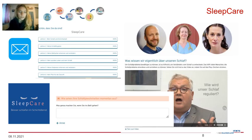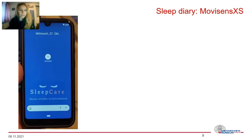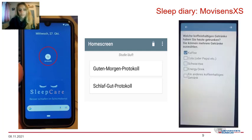For this sleep diary, we designed it on smartphones with the movisens XS app. As you can see here, this is a smartphone, and here you can see the movisens app. We designed a good morning protocol and a sleep well protocol, and before they go to bed they can choose the sleep well protocol, and when they wake up the good morning protocol. If they click into it, the participants see some questions, as you can see here. Here we're asking if they drank some coffee or other caffeine drinks like cola or energy drinks, and then they can click on the right side to go further or on the left side to go back.